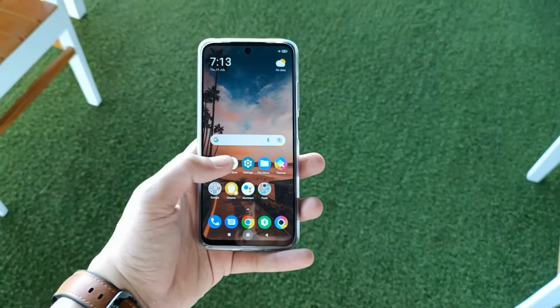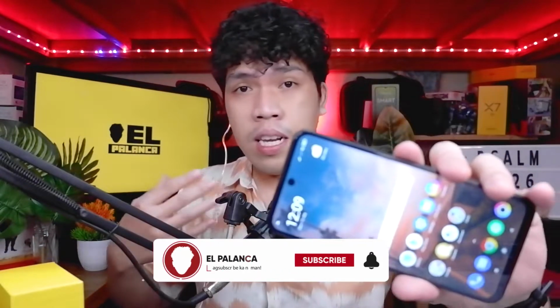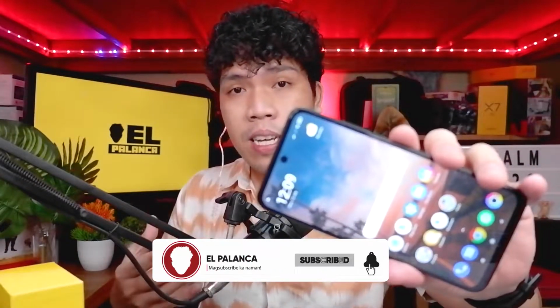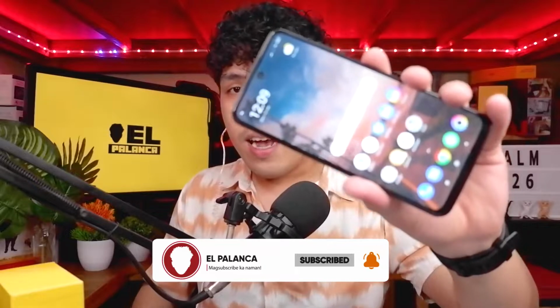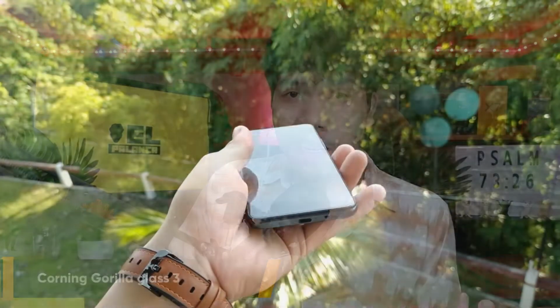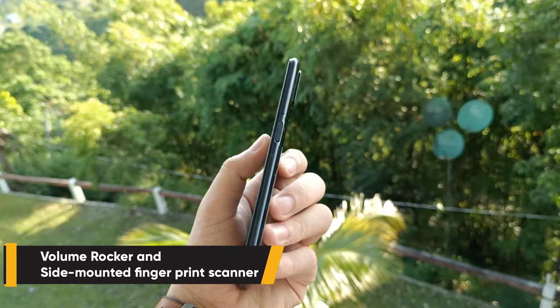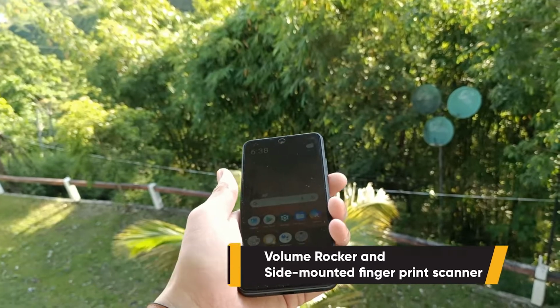Let's talk about the design of POCO M3 Pro 5G. On the front, we have the punch hole in the middle of the screen where the selfie camera is located. And for the edges, rounded na rin siya at may kanipisan yung kanyang bezel, ganoon na rin yung kanyang chin. The screen is also protected with Corning Gorilla Glass 3. On the right side, we'll see the volume rocker and the side-mounted fingerprint scanner, which is pretty fast to turn on. Subukan natin. Ayan. Okay.